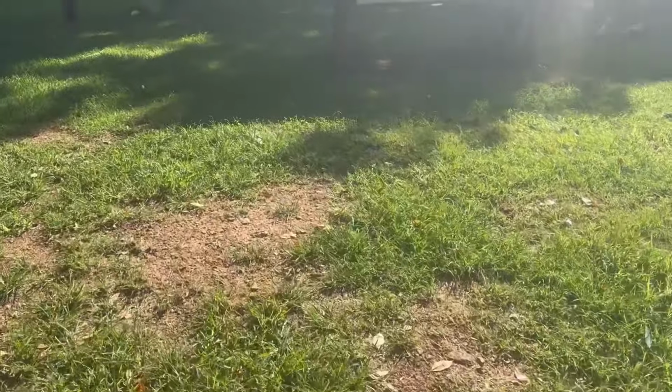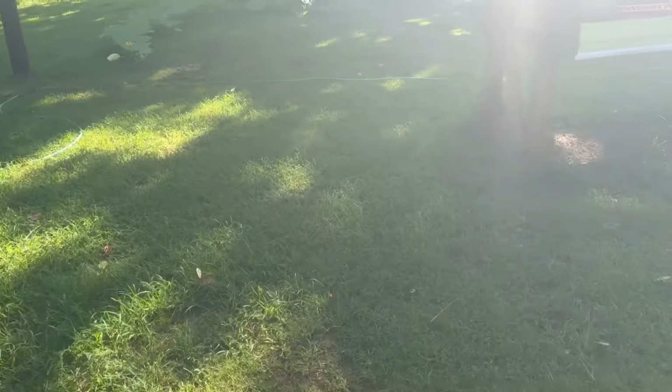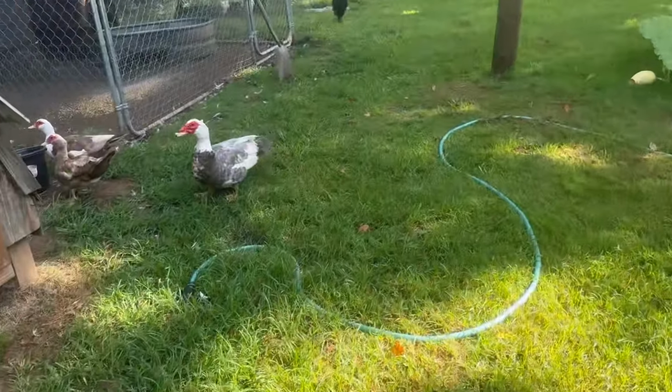Guys, with my gardens, I have to keep them pinned up. But this is how these animals were designed, to be on grass, be on the ground, be happy. This is how they were designed.